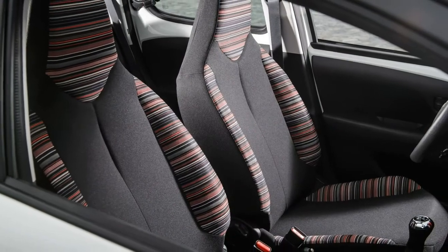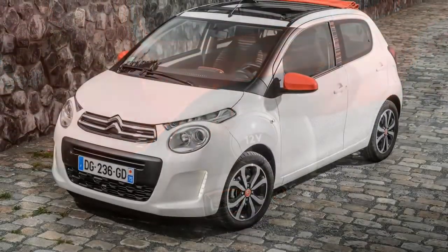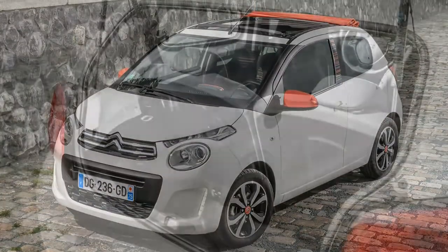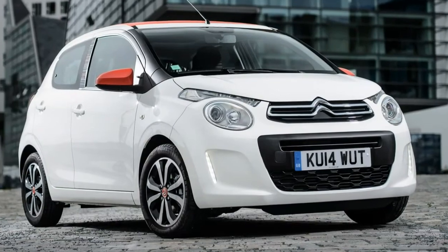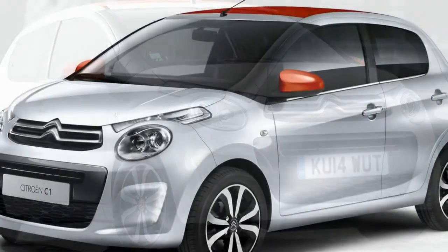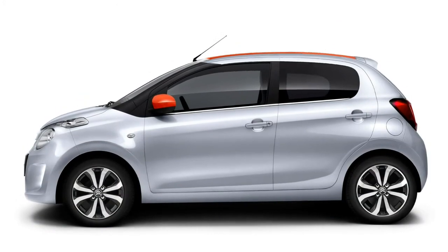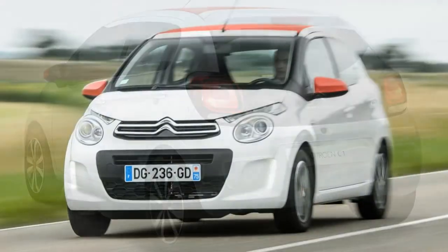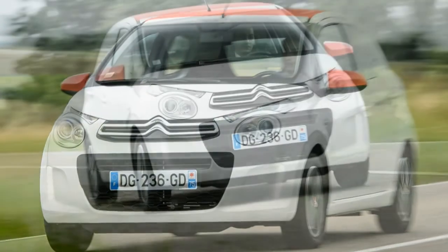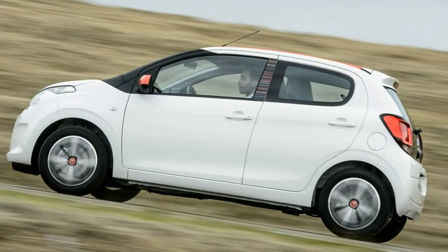You must be in the mood for top-level Citroen C1 performance, as both 3-cylinder petrol engines crave high revs if you're hoping to make any kind of meaningful progress. In fact, whether you opt for the 1.0 or 1.2-liter triple, you'll need to be close to 6,000 revolutions per minute for optimum power and torque, although the larger example is marginally more willing lower down.